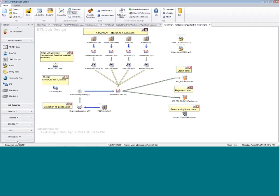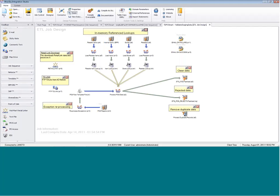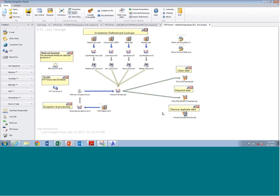We also have jobs specifically that support Netezza, Teradata, DB2, SAP, and other data sources as well, including a direct object that will bypass all the pop-ups you get with Walmart's Retail Link right in here. So we have that ability within our data integration engine.